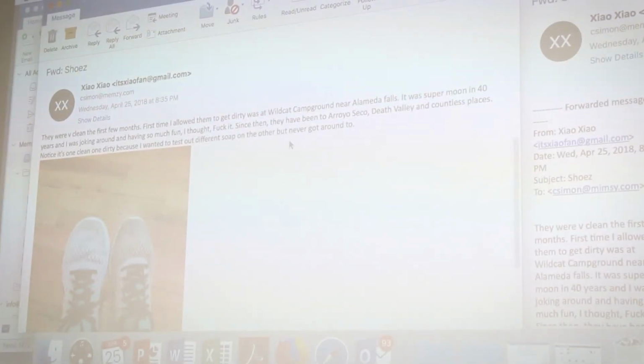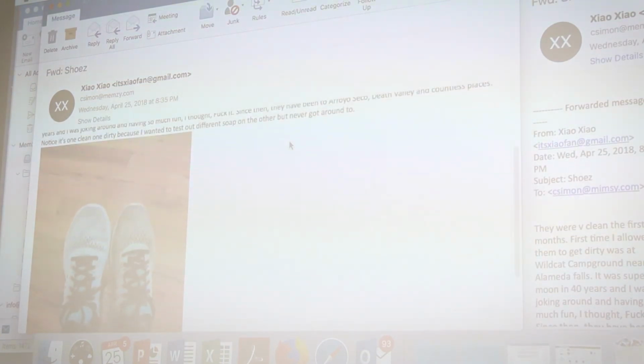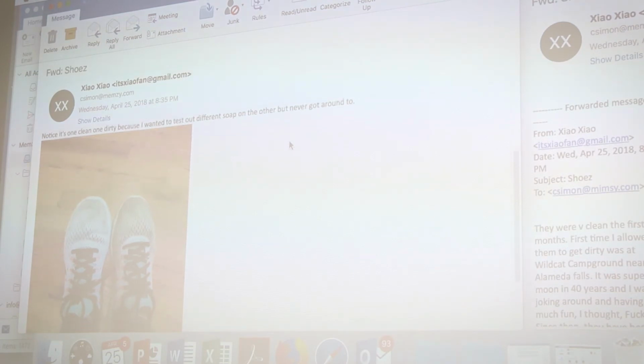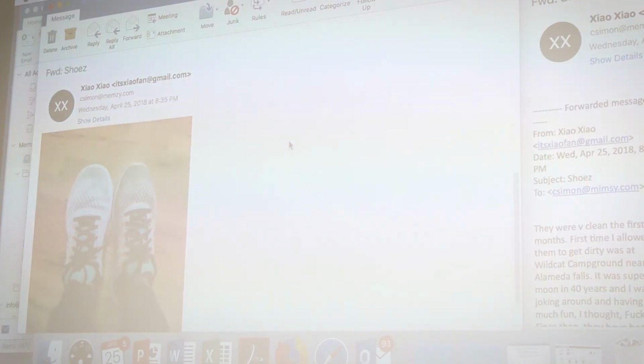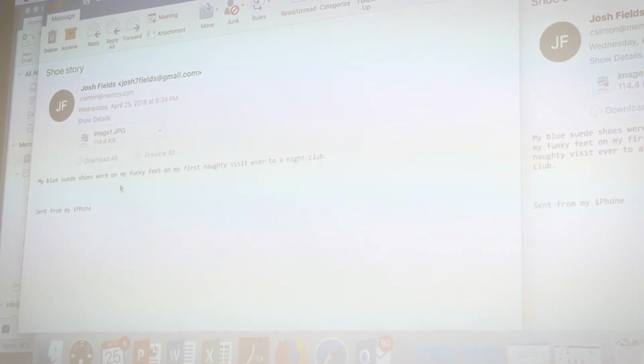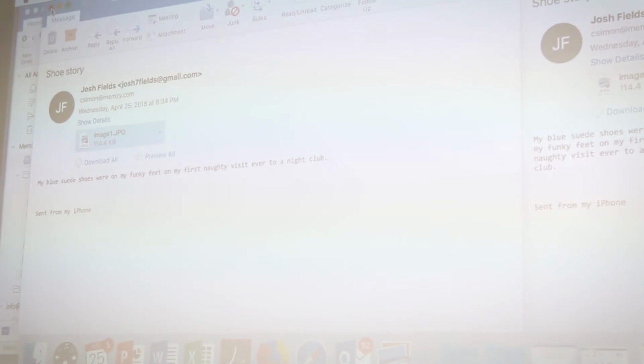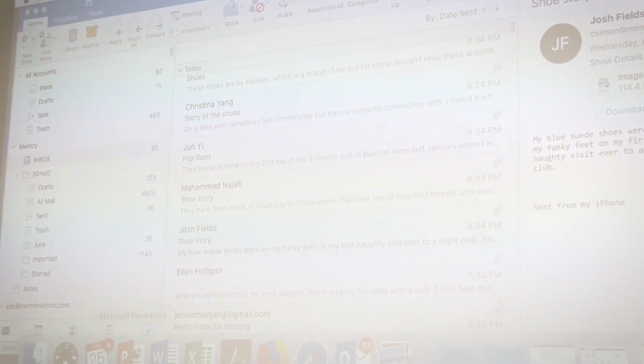Since then, they have been to Arroyo Seco, Death Valley, and countless places. Notice it's one clean, one dirty, because I wanted to test out different soap on the other. Oh, that's beautiful. We'll do one more. It's hard to get away from these. My blue suede shoes were on my funky feet on my first naughty visit ever to a nightclub. There's a naughty visit. These shoes might have some other stories to show, so make sure you check out Josh, because you might be surprised.